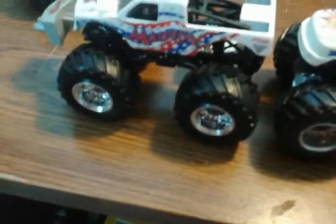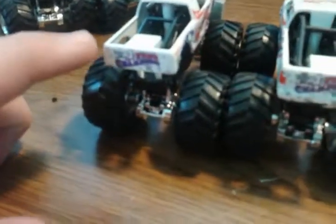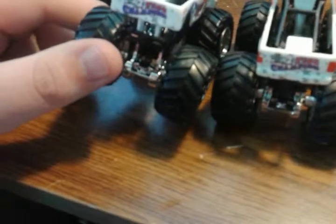This side actually goes up all the way on the old one, and then not all the way on the new one. It's like the other side, and then it has Hot Wheels and Monster Jam. That's the difference. And then the new one doesn't have tail lights, and the old one does. That's the only difference. Except the old one has flags on top of the Monster Jam symbol for the two-time champion. Other than that, that's the only differences.